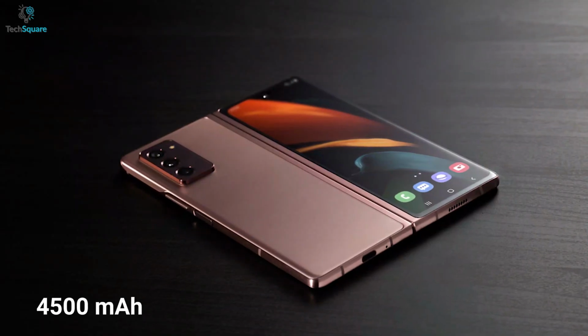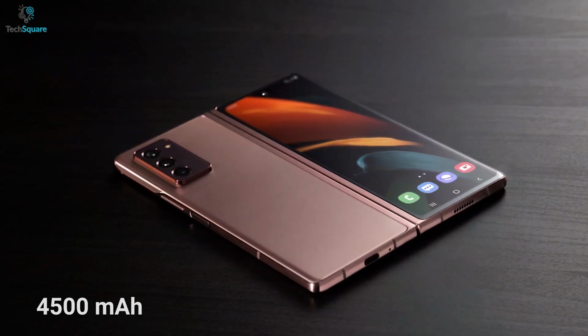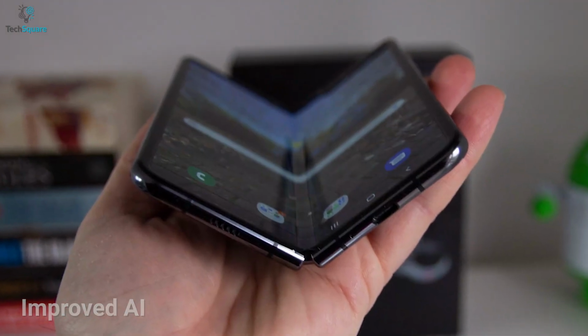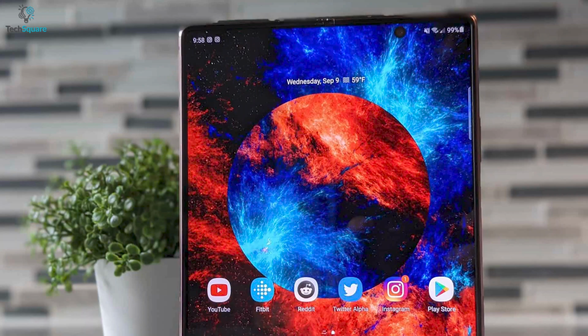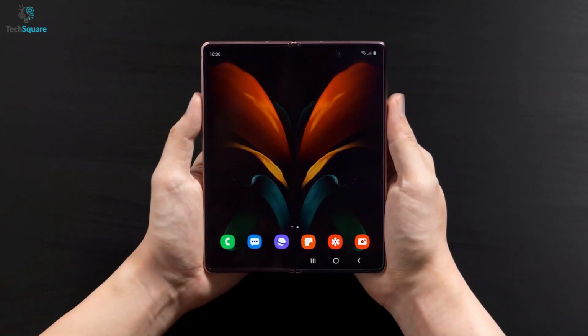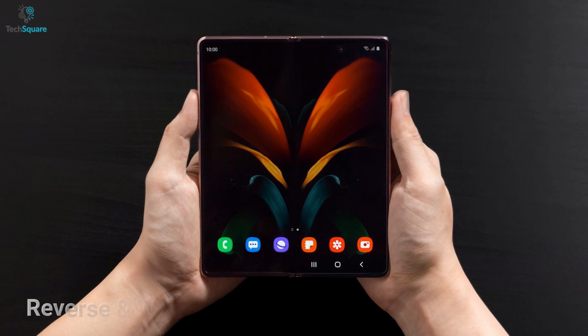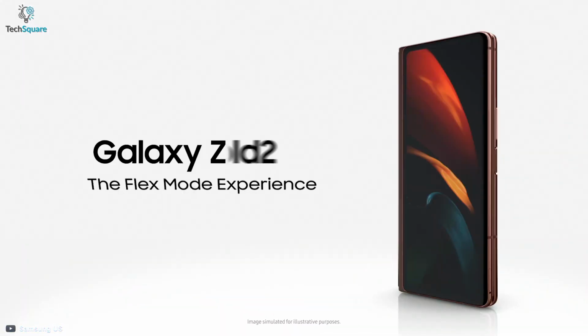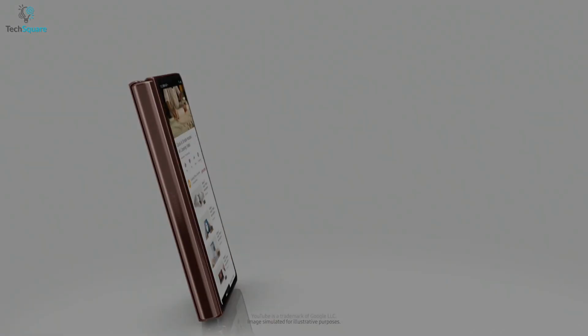Its 4500 mAh battery is combined with two batteries, and its improved AI actively saves power so that your phone can stay alive for a long time when you need it most. Last but not the least, it is compatible with both reverse and wireless charging, so say goodbye to your wire-tangled life and grab Z Fold 2 for yourself.